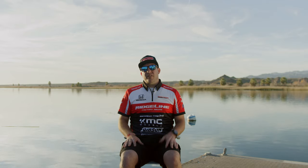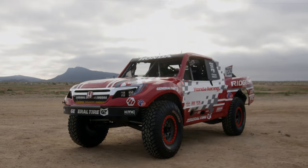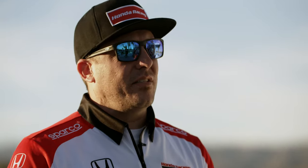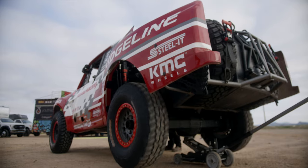You know, the Ridgeline truck is incredible. We're thankful to have HPD power under the hood. Our Honda engine is just so powerful. It can get through these deep sandy sections. It continues to keep blowing me away with how fast this truck is. It's pretty much capable of anything a trophy truck is. I mean, it's basically a mini trophy truck.